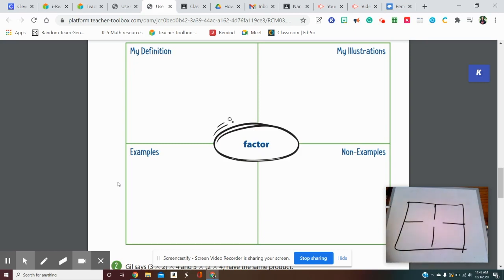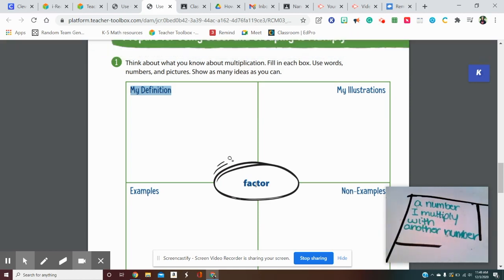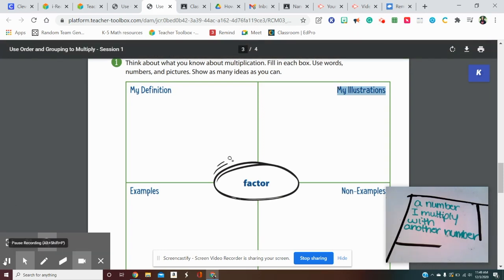I'm going to zoom in my video so you can write down this definition. On this page at the top, it always says my definition. So the definition of a factor is a number I multiply with another number. Those numbers that are being multiplied together. Now, illustration, you're going to draw us a picture. A picture of factors is when you are actually drawing some kind of model. So you're going to draw us a model.